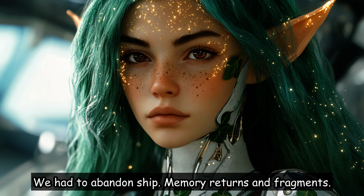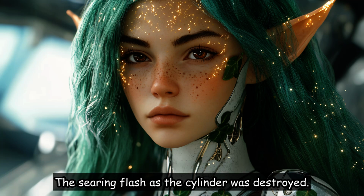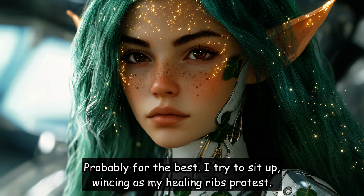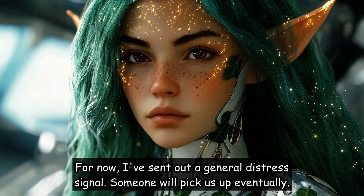Memory returns in fragments. The desperate race to the bulk carrier. The operative's possession. The searing flash as the cylinder was destroyed. "The operative left her in a separate pod with coordinates to the nearest UESC outpost," Zara explains. "She was pretty confused. Didn't remember much after the bar on Proxima Station." Probably for the best. I try to sit up, wincing as my healing ribs protest. "So we're just drifting." "For now. I've sent out a general distress signal. Someone will pick us up eventually."